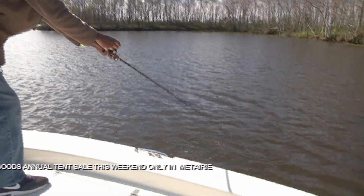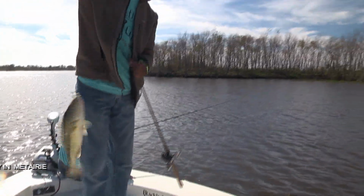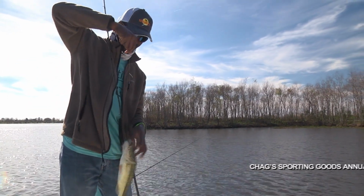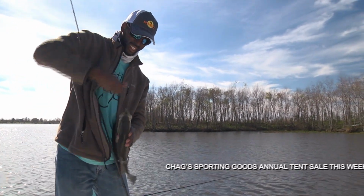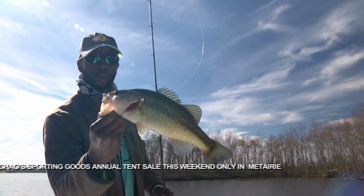Oh, put that big sucker in the boat, Kalen. Pick him up there, buddy. Nice, nice bass. Wait, oh yeah. You're supposed to be the redfish assassin. What's up with this? My first fish of the day. Nice, large bass.